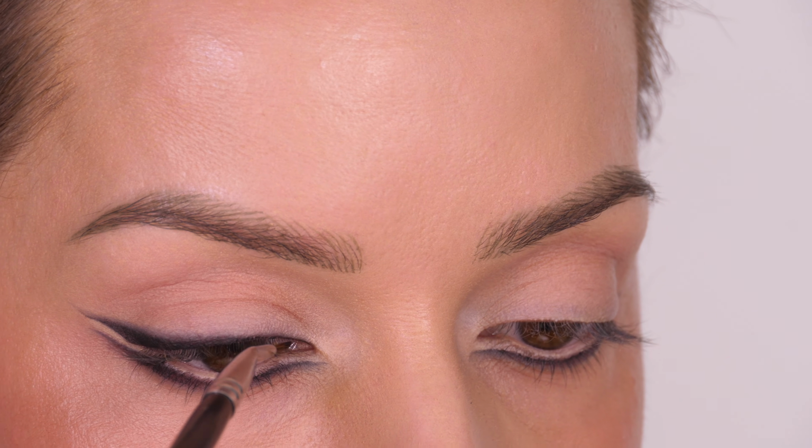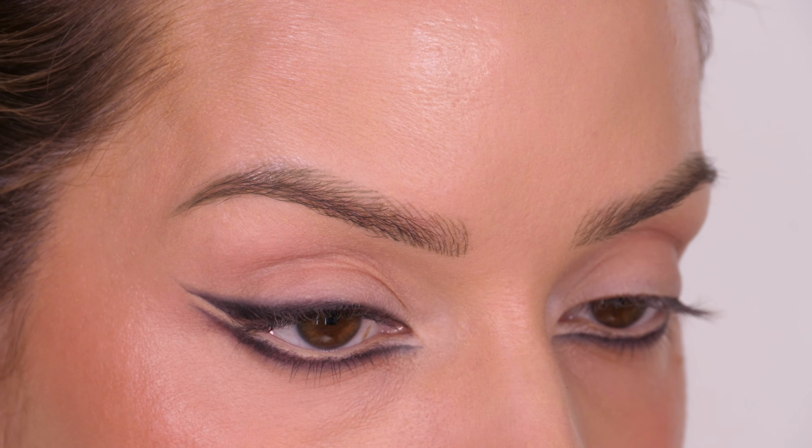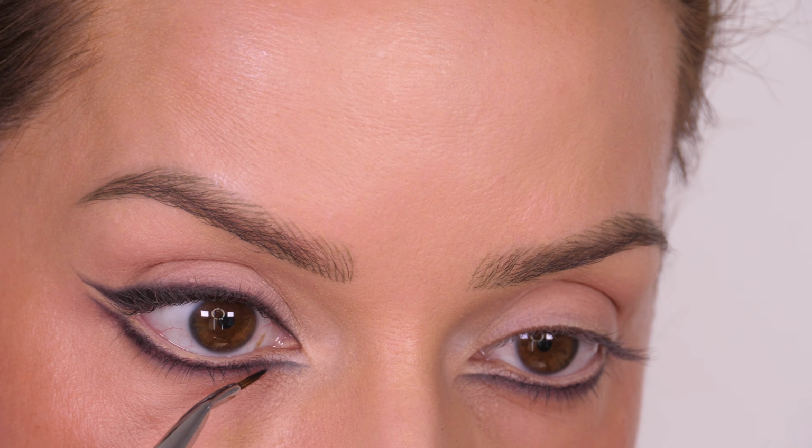So again, use small strokes, dipping it into the eyeshadow, keeping it all very close to the root of your eyelashes, and stamping along the line that we've already created. This part is like tracing a drawing rather than creating the drawing from scratch.